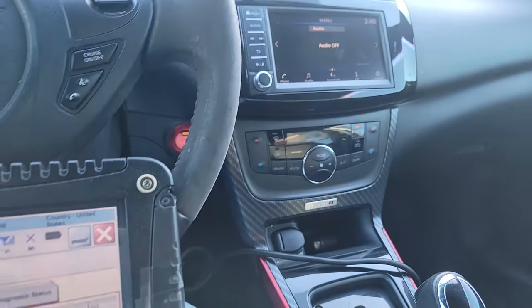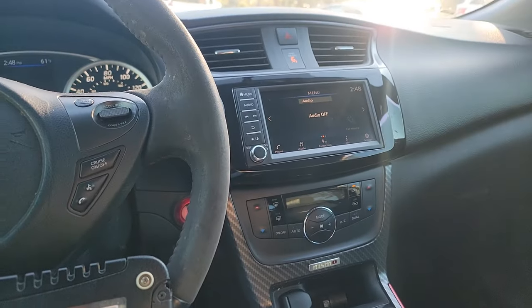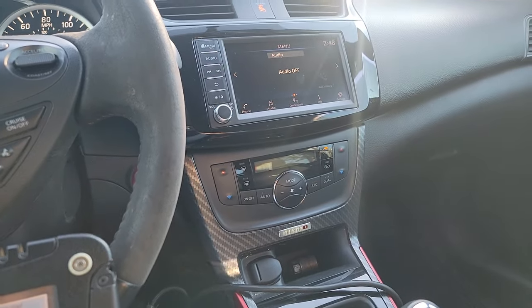So yeah, it looks like most likely this car is ready to smog. So hopefully it passes, because this guy really needs the car smogged, and it's completely stock and it still smells brand new.